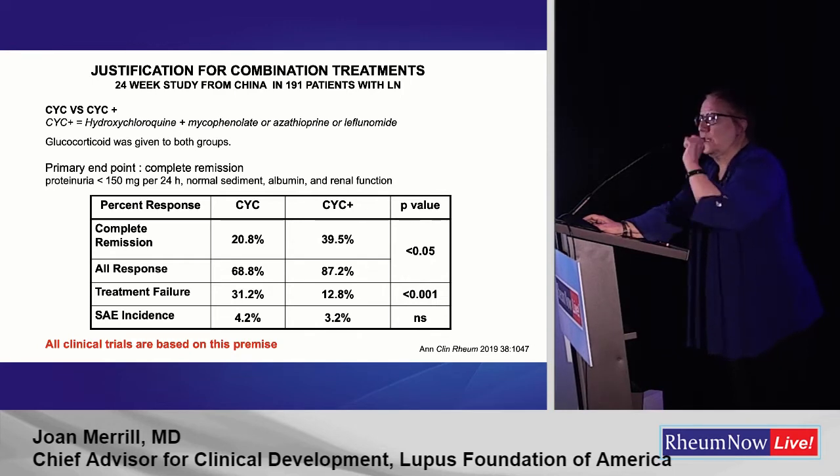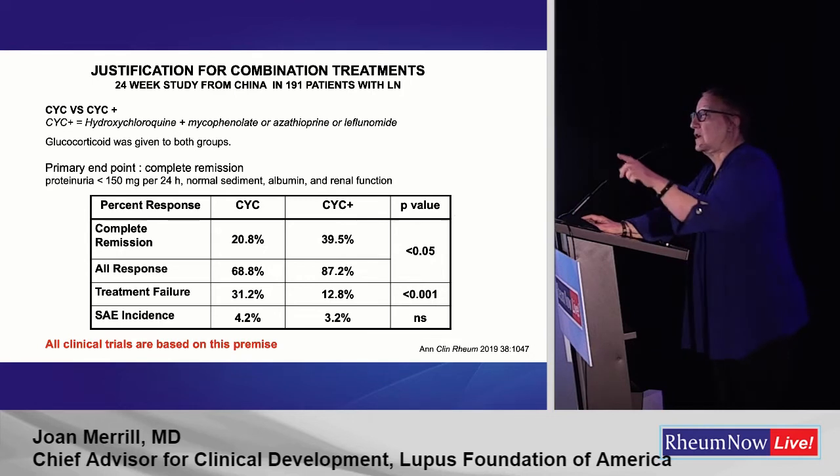And so all clinical trials are based on this premise, and I'm going to get at the end to mentioning that we have 2 drugs now approved for lupus. They were add-on therapies. But is it that those drugs are so special, or is it that we need to use more than one therapy for lupus nephritis? And I would suggest to you we don't know the answer to that. So the answer to should you use another effective drug would probably be yes, but which drug? I don't know. That's a maybe.